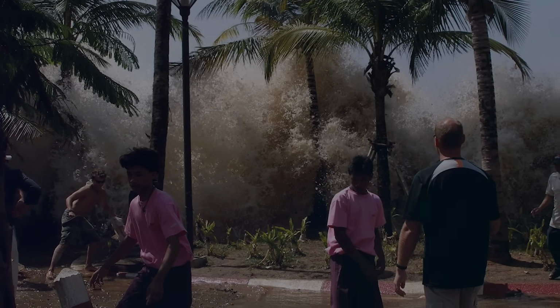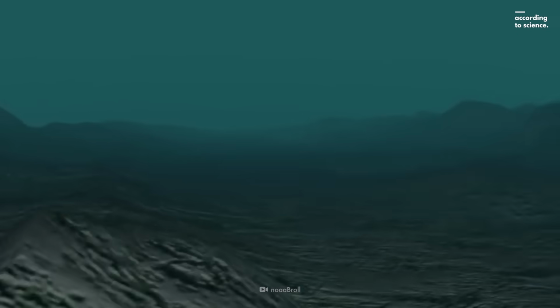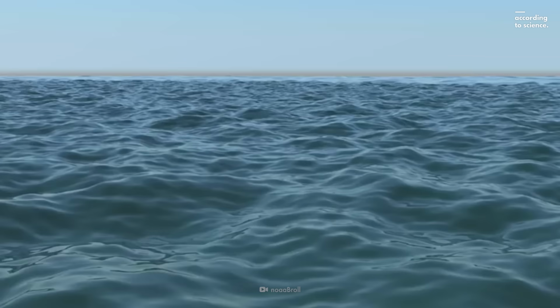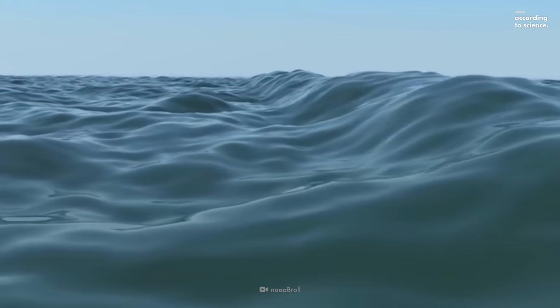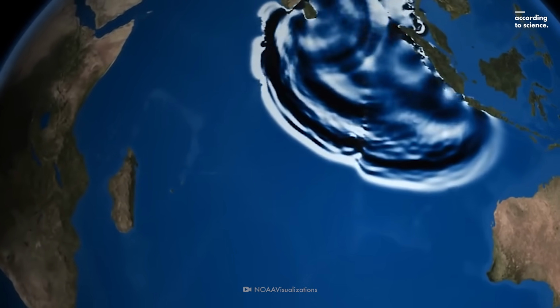Here's how to survive a tsunami, according to science. Tsunamis are triggered by intense underwater activity, usually an earthquake or an underwater volcanic eruption. These events displace huge volumes of water, pushing it up from the ocean's floor to its surface. But when gravity pulls it back down, all this built-up energy is released outwards, forming deadly waves that grow stronger as they ripple across the ocean.